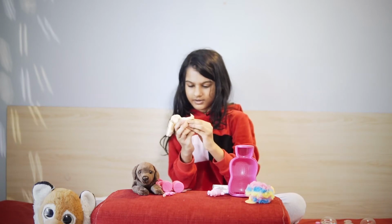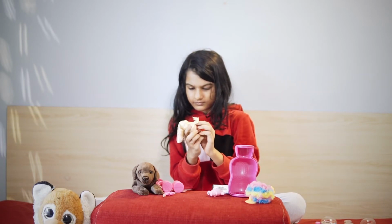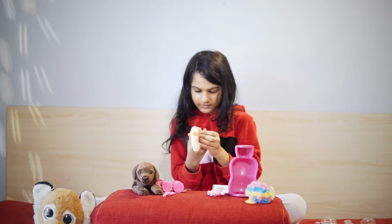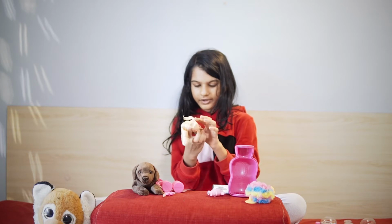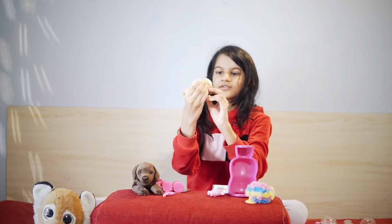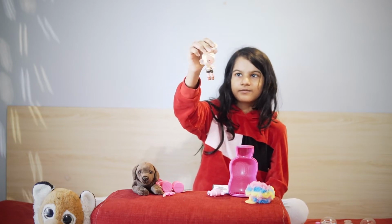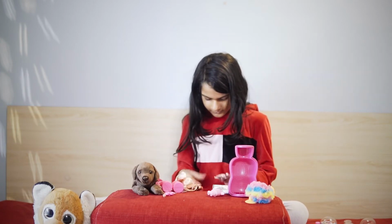Gonna put them on. Let's see if they fit. They do fit. They look so cute on her. She looks like she's ready for a vacation at the beach. So cute. And next we're going to open up these.